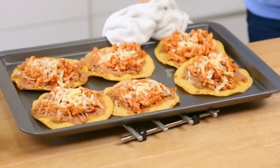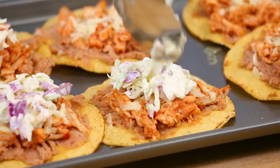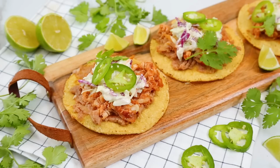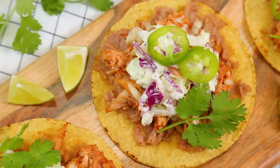Then we can top this all with some of this crunchy ranch-style coleslaw. And I'm also gonna top these with a little sliced jalapeno and cilantro, and they are ready to be enjoyed. Dinner on the table in 15 minutes or less. You can't even have takeout delivered in that time.